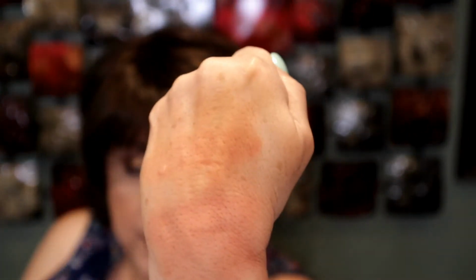I'll show you how nicely they blend. They're not patchy, they last. Now I did put a tiny bit of that powder over them, and I think that helps sometimes for a cream blush not to fade. But look, it's very pretty. It doesn't look greasy or oily on your skin. It kind of just becomes part of your skin, and it's very, very beautiful. I really love both of these.